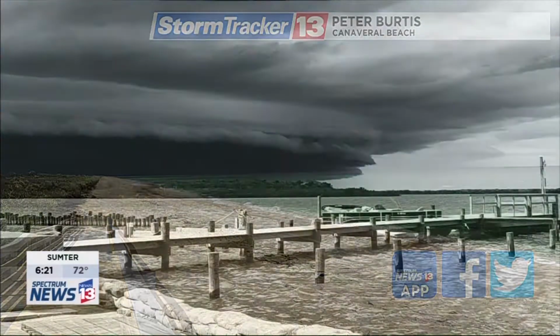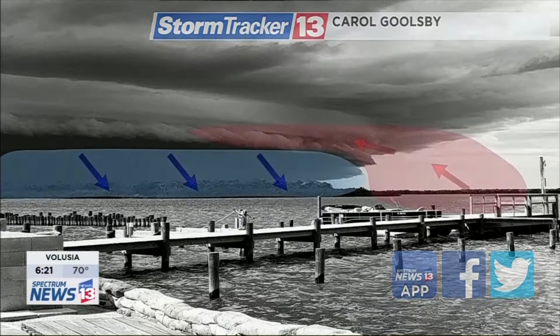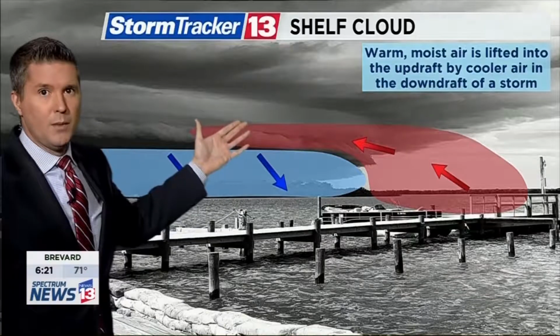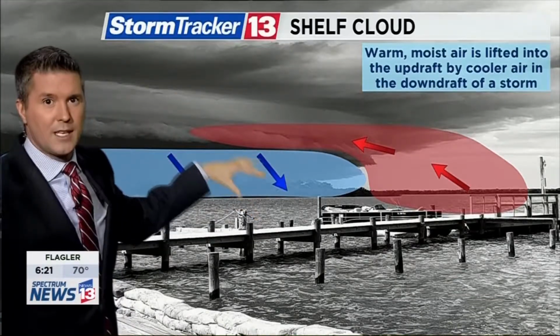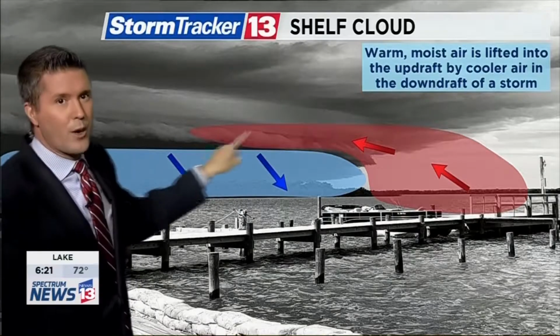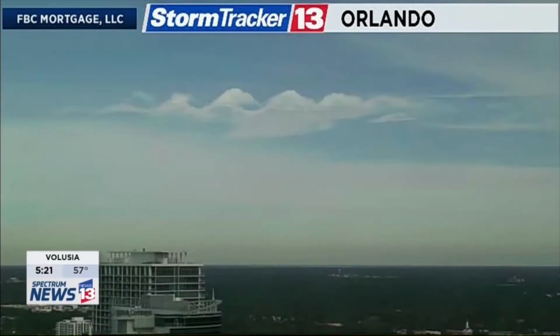Of something called a shelf cloud. Another shot from Carol, who snapped this over toward the coast as well. So what exactly is a shelf cloud? Well, a shelf cloud is warm, moist air being lifted into the updraft of a thunderstorm by cooler air in the downdraft of that same storm. So the cooler air is rushing down, it's sinking and pushing along, and as it interacts with boundaries, we're starting to lift up that warm, moist air, and we are condensing and cooling that, creating what looks like a shelf rolling along the horizon.